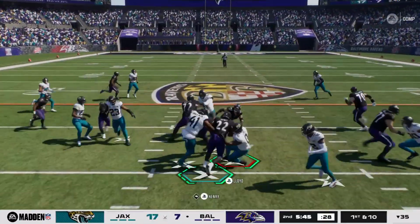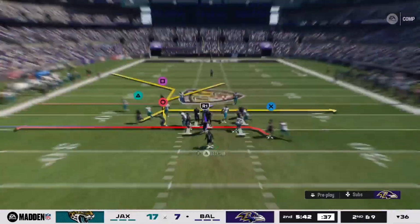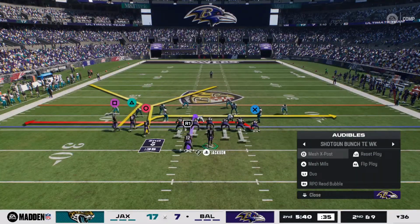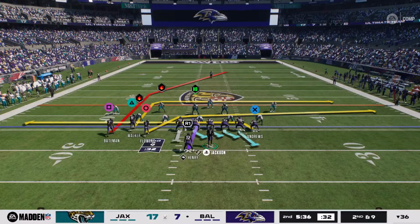They'll start out on the ground with Henry. And that one shut down pretty quickly. He'll get back to the line of scrimmage. Nothing more. A gain of a yard. Brings up 2nd and 9.